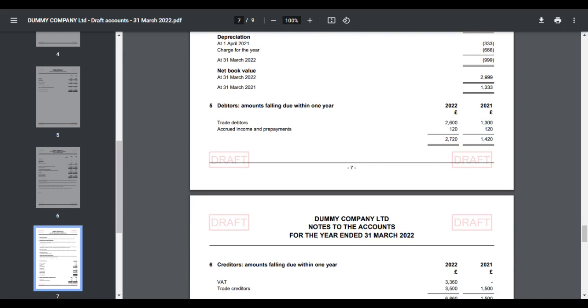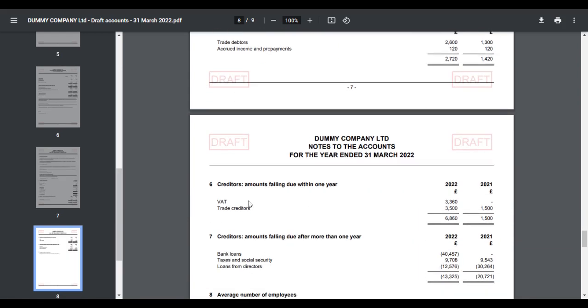Then we've got a breakdown of any debtors. So that's amounts owing to the business, and then creditors, that's amount owing out of the business to other people.